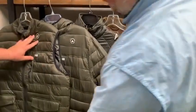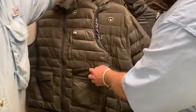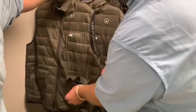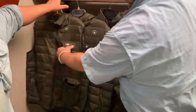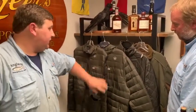Zipper pockets on here. This one's pretty cool. It's got these flapper style pockets. They actually fit all kinds of fun stuff right in there. Look at that. Pretty nice. Zipper front there, little side pocket. And these are extremely warm. They have a water resistant coating. The color's great, like that olive green. It's just a good color to have.